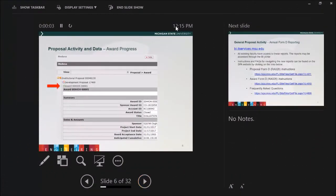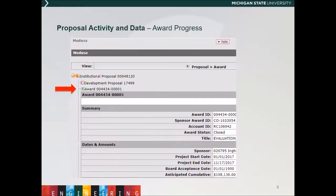So this is what the Medusa tab looks like. So you see your PD number and if it was awarded. And your institutional proposal number will show funded or approved if it's fee for service. And I'm going to hand it off to Andy unless there's any questions.